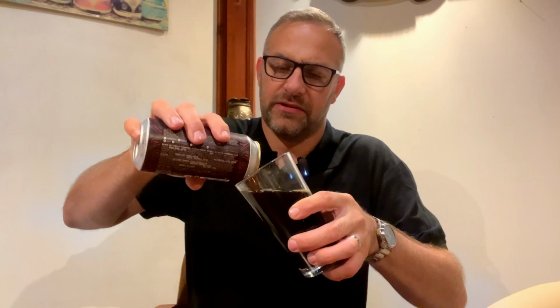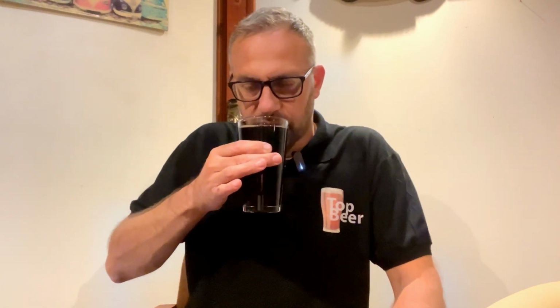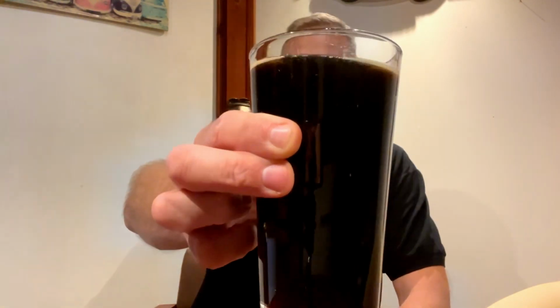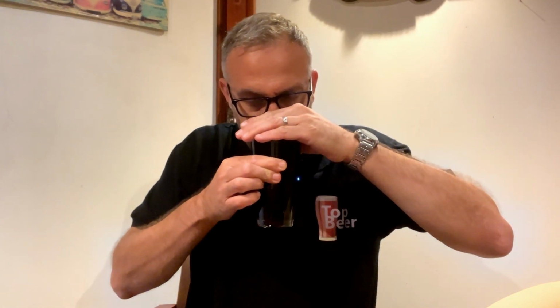As I pour it, it looks quite full-bodied. Much lighter on the nose from the glass, but as you can see, it's pretty black. There's no seeing through that at all. I'm even holding it up to the light, and I can't see through that at all. So it's, yeah, jet black. Yeah, beautiful. Right, I'm going to give it a try. Cheers.